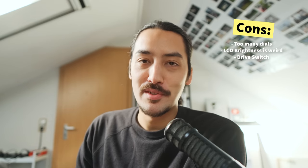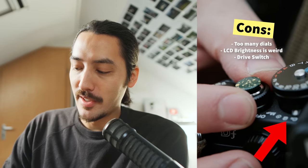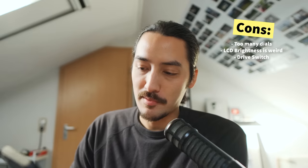Oh, the drive mode. Whenever I turn on the camera with this on and off switch, I don't really like it. When I turn the camera on, I often hit the drive switch, and then it goes to continuous low. But that could be just my fingers being too big, or my nails being too sharp, or whatever.